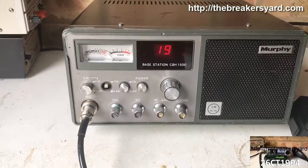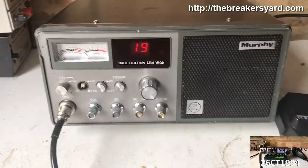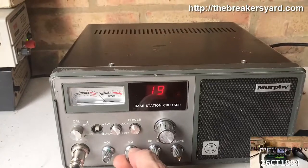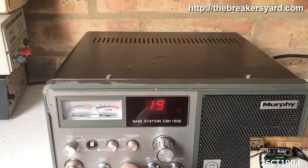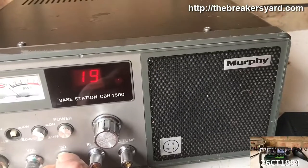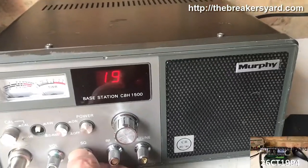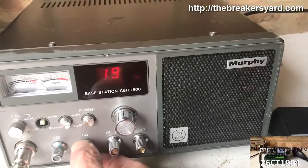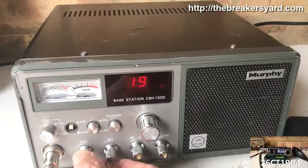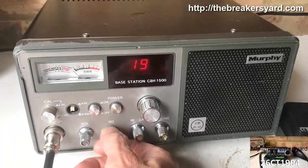One of the other issues, and it's certainly there on the one I've got, is when the volume is down, which I've got at the moment, and you turn the squelch down, you get a real buzz. So I have to squelch it back up, but there's a genuine hum there, which could be annoying if you had it on with the squelch set down like that.